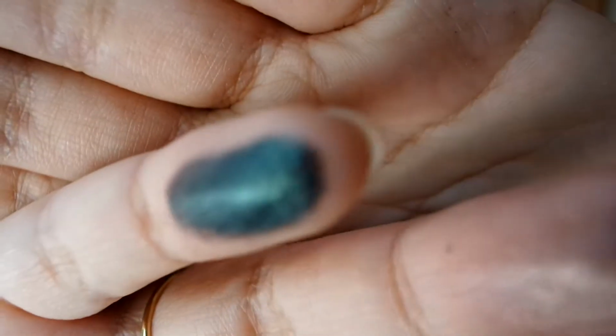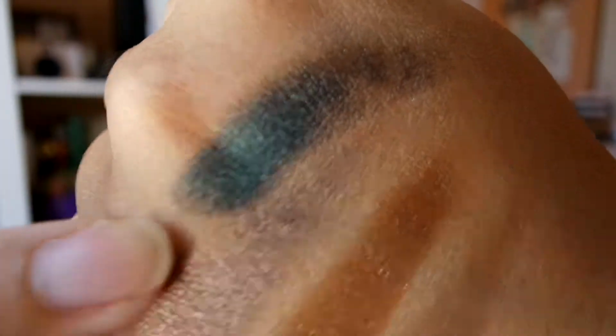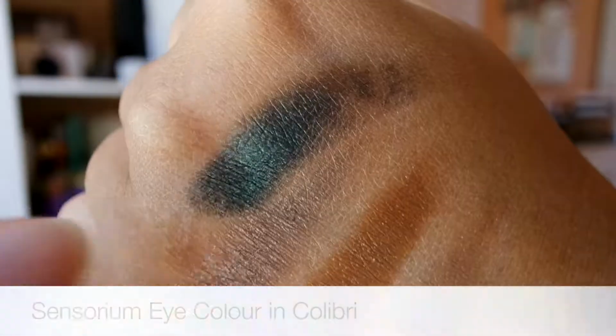I'm kind of running out of fingers. I'm going to use my little finger there, and oh my god, that is stunning. Just look at that. Beautiful. It looks like an almost jewel-toned deepened green, which just looks stunning. Okay, I'm running out of spaces. Okay, I'm going to do it on the side. So that is what it looks like. It's kind of on my knuckles, so I didn't swatch it very well. But it feels just as smooth, just as creamy.